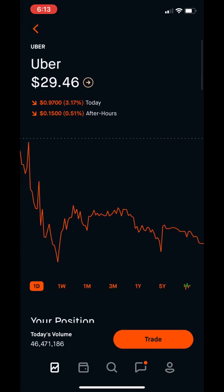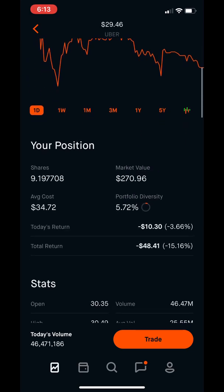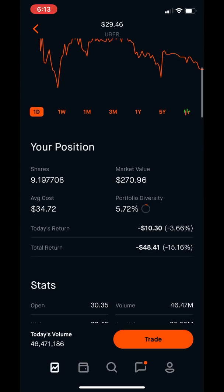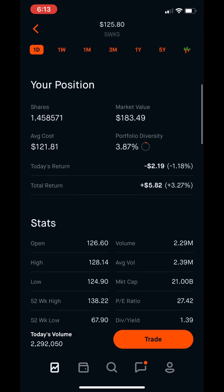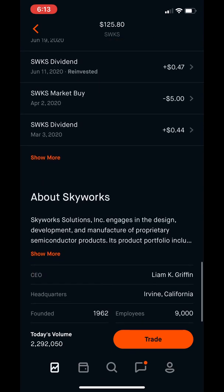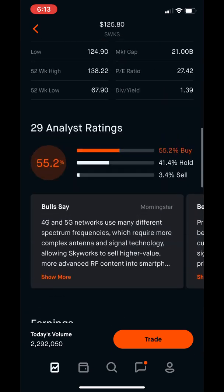We're sitting with Uber. It's not doing us too well. I didn't buy or sell any of these, but I'm pretty sure that, why does it say okay, I thought I had 9 shares of Skyworks. That freaked me out a little bit. But I'm pretty sure, did we buy, yes, I think we bought $50 worth of Skyworks Solutions.